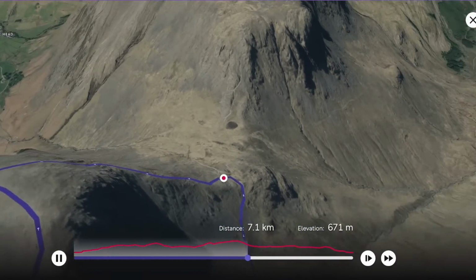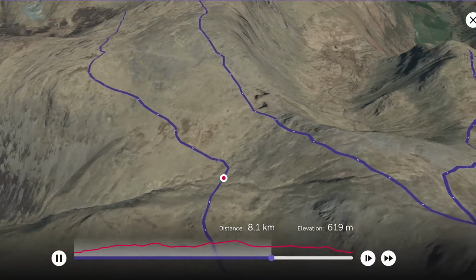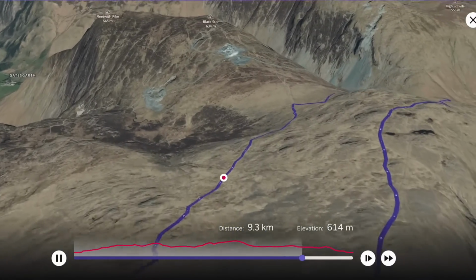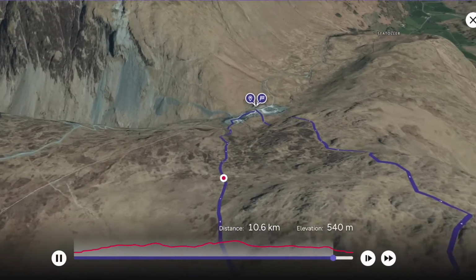Once we've completed our main objective for the day, we then work our way down. Then we can follow the path gently down towards the slate mine. It's a fantastic walk, and you can choose to include Base Brown or not, it's entirely up to you.